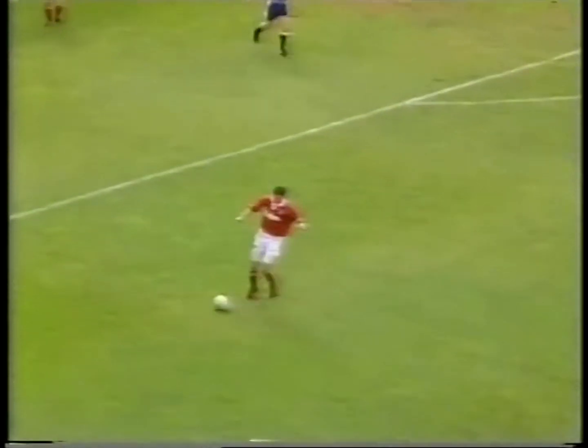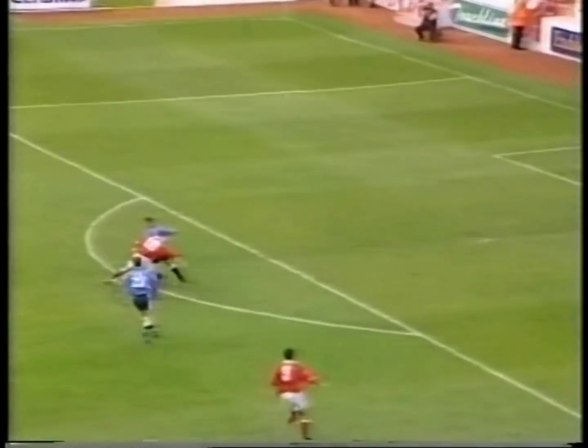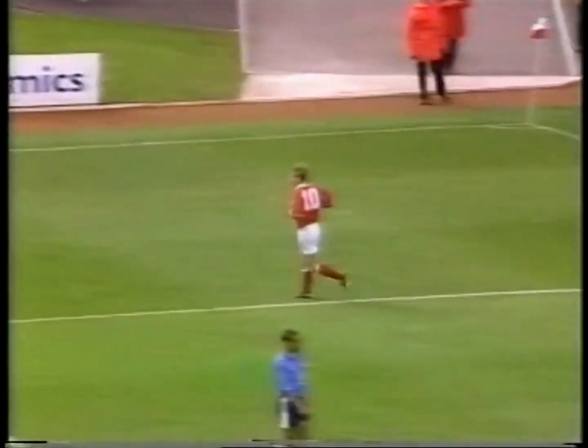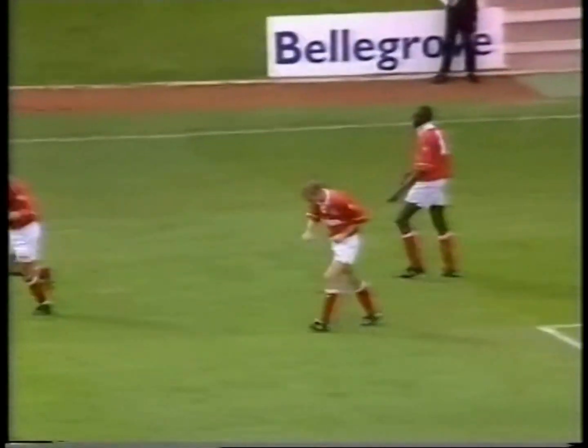And again, Chappell finding number two, Mickey Bennett. Another long ball forward from Bennett. Oh, Nelson's in here. Gary Nelson! Fine goal. Gary Nelson with his 15th of the season levels the scores here at the Valley.